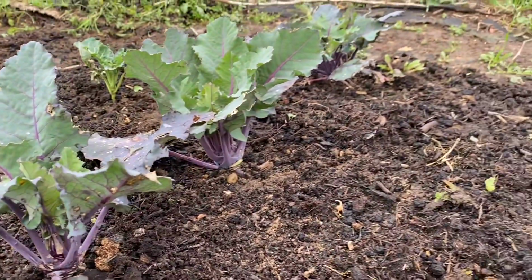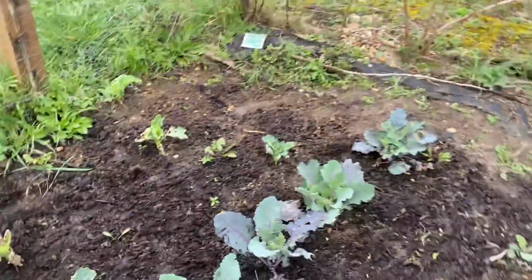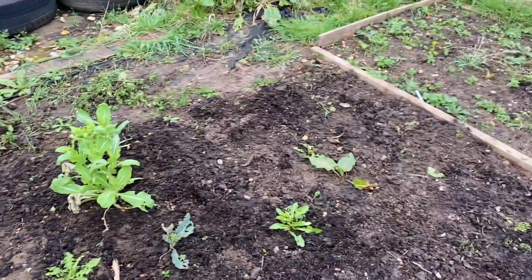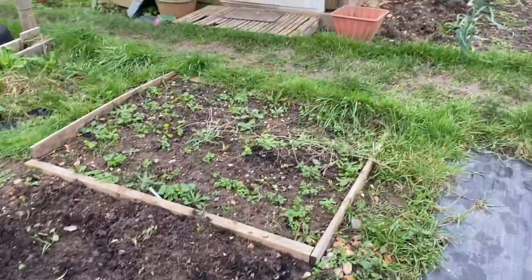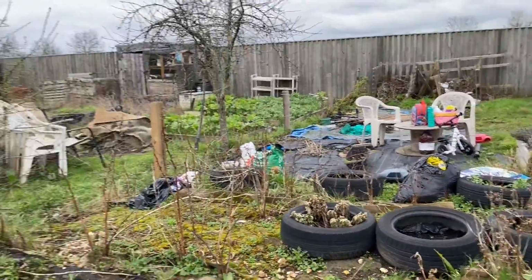Kohlrabi, purple kohlrabi, in fact, they're doing okay. I don't know if they will give me kohlrabi, but they don't look unhealthy. In fact, the leaves look happy. So I might leave it in for some while and see what happens. That side of the plot is empty, and this plot should be having some parsnips in it.